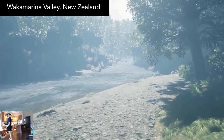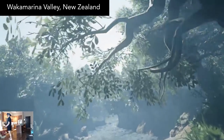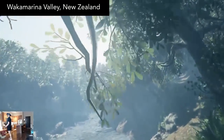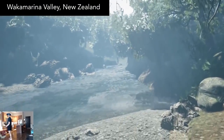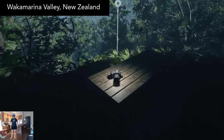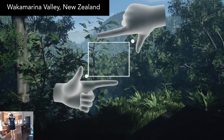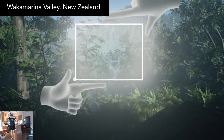Once you discover certain locations, you can fast travel back to them, which is a nice feature. For locomotion, you have both sliding and teleporting. After exploring for a bit, you'll come across a camera. After you find that, you can take pictures that are saved on your PC. You can take pictures with your hands or the DSLR.